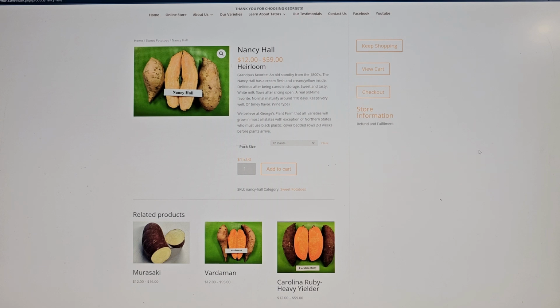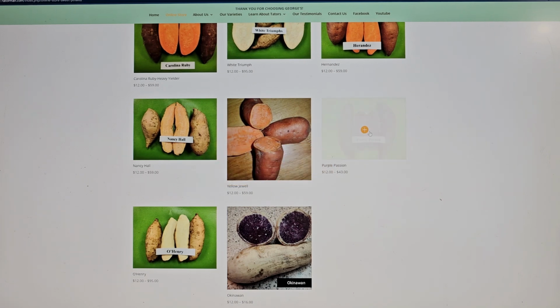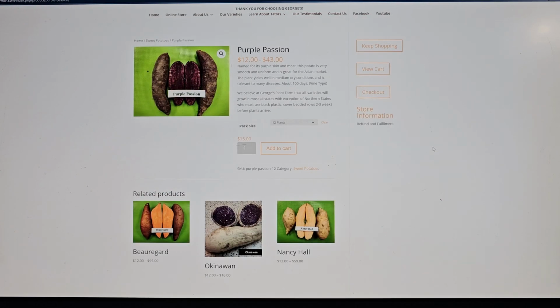Like I said, you can go out here and read the testimonials and try some stuff that you haven't ever heard of. We got one here coming called Purple Passion. If you'll read on it, type it into Google and read on it. It tells all the health benefits. It's disease tolerant, and it's preferred in the Asian market. This will be the first time we've ever grown a purple sweet potato.